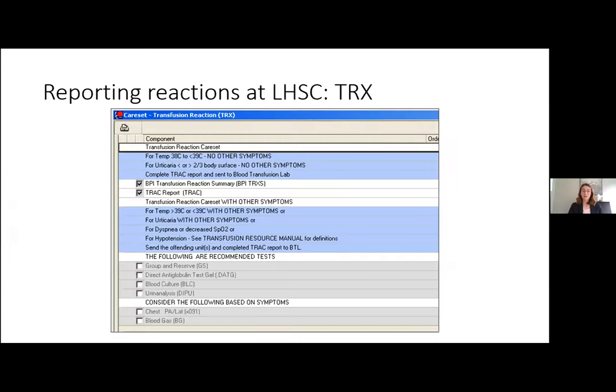So how do you actually make a report? It turns out to be pretty easy. You just go onto FirstNet and start by entering a new order. You search for transfusion reaction and the care set TRX will show up. After you complete the care set, you hit sign, and a report sheet will print out similar to when you order a prescription. The report sheet should be completed and faxed to the blood bank.